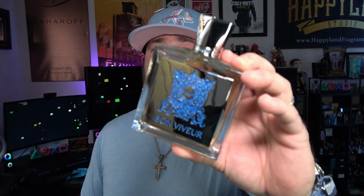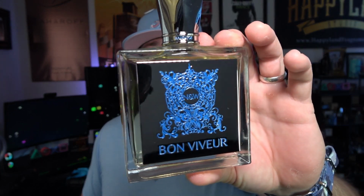Moving into Friday, one that I haven't worn in a little while. I've only worn twice so far since I got it. Delightful. A gentleman's freshie is how I would put this. This is a very well put together fresh fragrance. It's just delightful. Naughton & Wilson did a fantastic job on Bon Viveur from Naughton & Wilson.